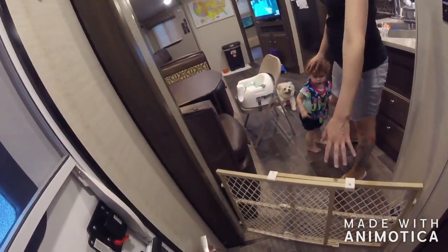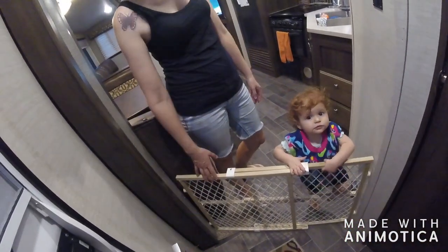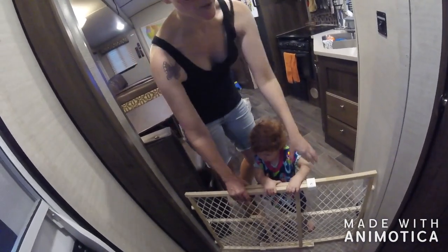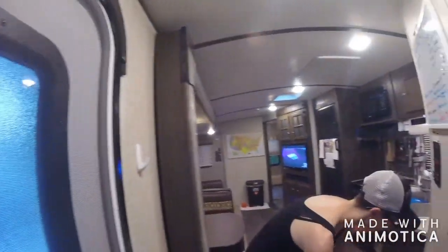So right here at the doorway we do have a baby gate, and that is obviously to keep the baby away from the door. It keeps the dogs away from the door so that it's easier for us to go in and out. We just got here, so I don't think we have it set up correctly.